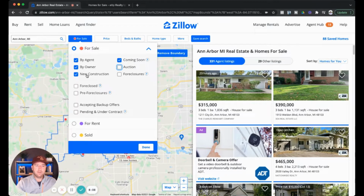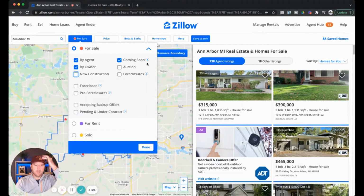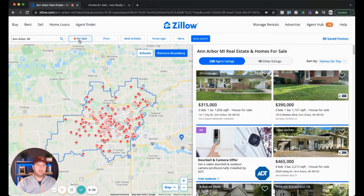Okay. And then you have new construction. So if you are looking solely for new construction, you can go directly to new construction, click off everything and build that in. But if you're not looking for new construction, maybe you don't want to wait the 9 to 12 months it's going to take to build the home, then you can exclude those as well. All right. So now we're down to 238 active listings, either by an agent or by an owner, and coming soon. All right. So let's click out of that. That's what I would recommend focusing on.